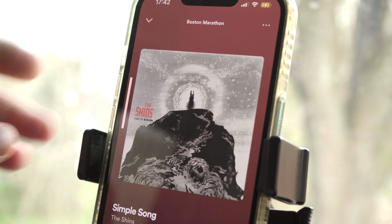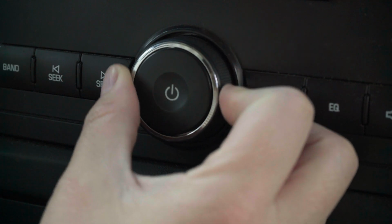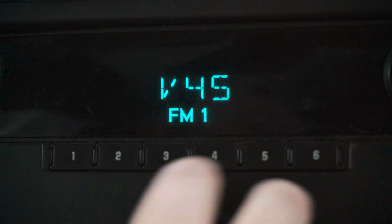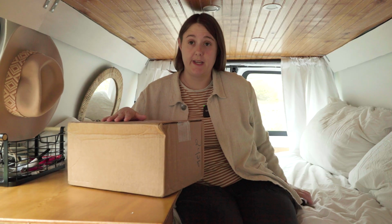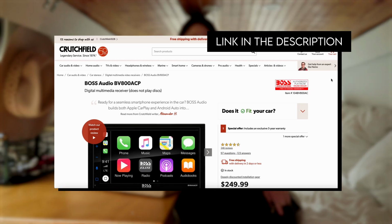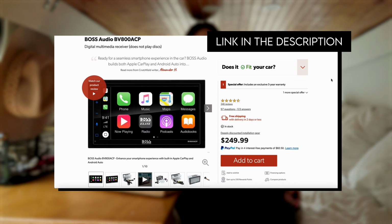quieter and quieter to the point where I can't even hear music properly if the radio is turned up all the way. And it also picks up a lot of interference and static because it is going through the radio. So I figure maybe it was time for an upgrade because I'm about to spend a lot of time driving in this van this summer. So I bought this, which is a CarPlay / Bluetooth enabled stereo unit, which will allow me to directly connect my phone to the speakers without having to use the radio.